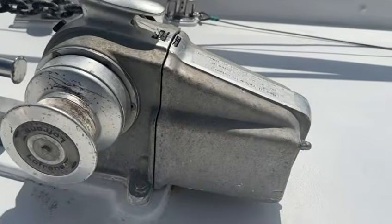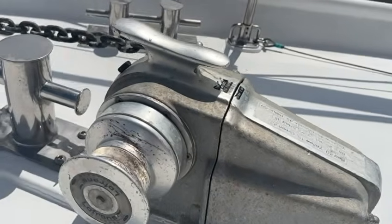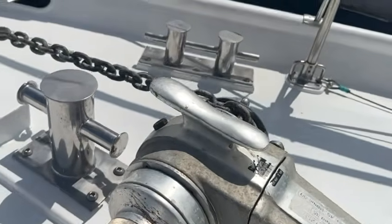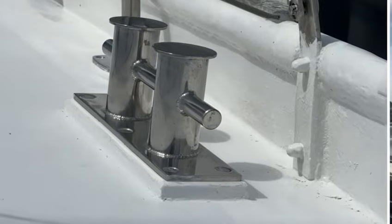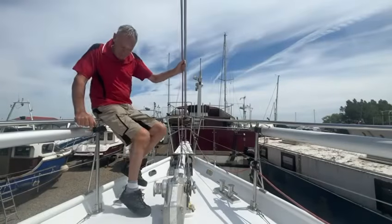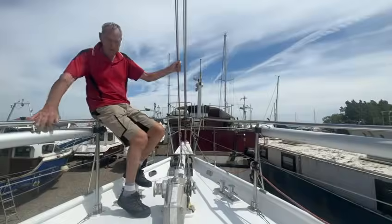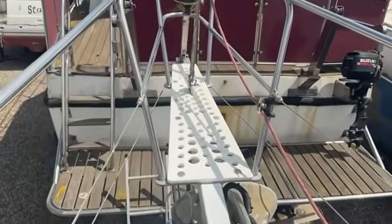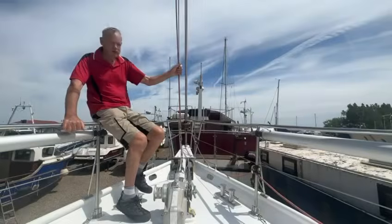Loughran's Tigress anchor windlass, and all the bollards and the fair leads, they're all very substantial. So yeah, extended pulpit for a bit of safety on the foredeck. Yeah, that's it right up at the sharp end, I guess.